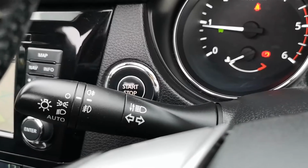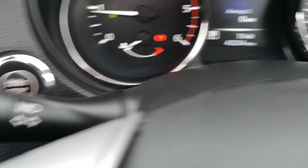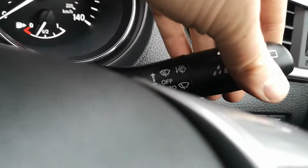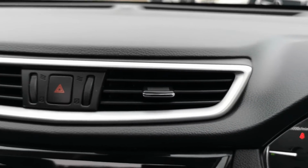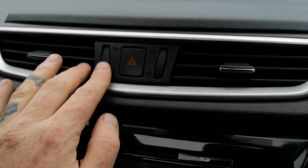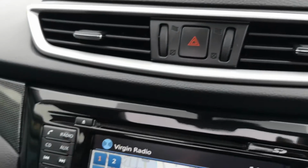On this side you've got your automatic headlights, which you can click onto there, and of course fog lights and indicators. And on this side you have of course got your auto wipers for both the front and rear. Moving around, you can see you've got the chrome styling on the air vent system here, and you can change how much air is blown into the cabin with these manual buttons just there.